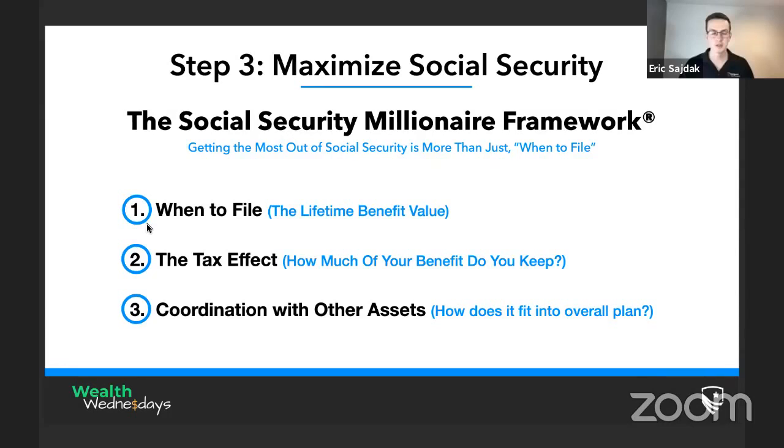Tax effect. Okay, it doesn't matter how big our Social Security benefit is. It matters how much of that benefit we actually keep after taxes. And we have to look at everything in our retirement through this tax lens. It's about what you keep, not about what you make.